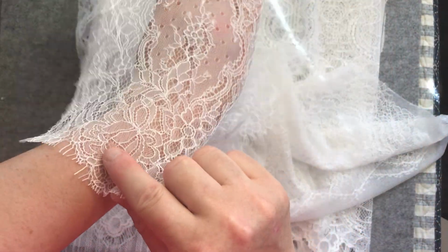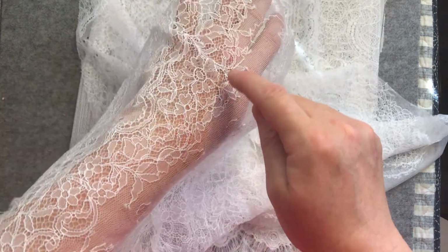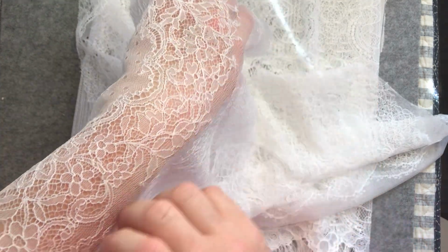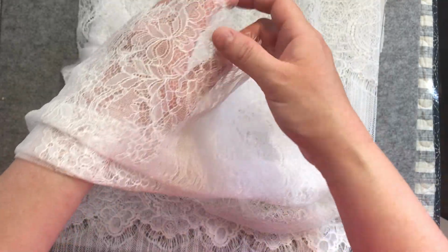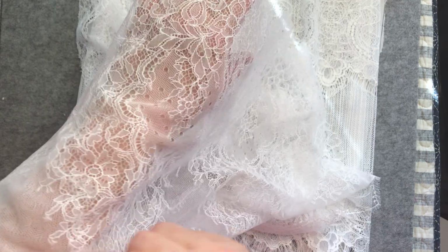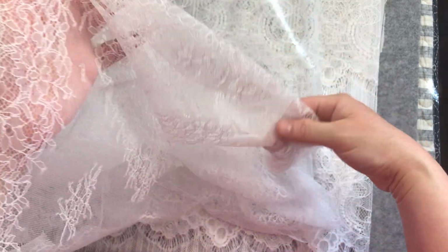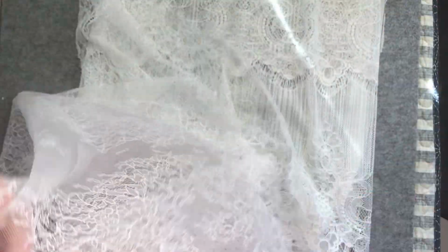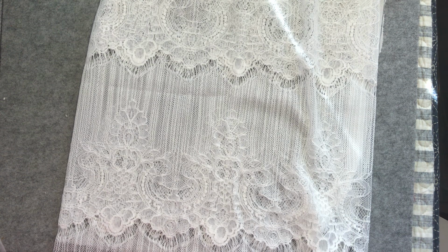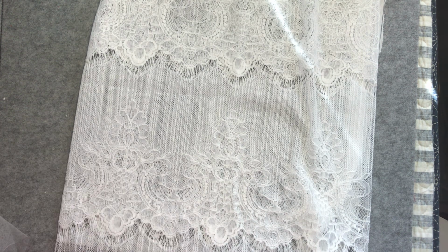Beautiful lace, look at that. Love the ones with flowers because they're just so beautiful to take out and use. To just cut around little sections of them. Look at that. I'm going to have a lovely time with that for sure. Just see if I can fold it over.